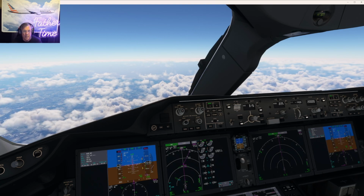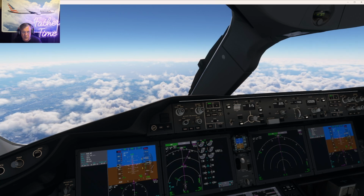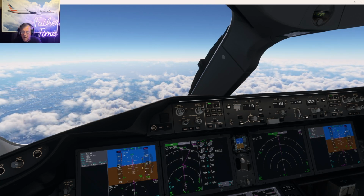American 420, vector for traffic, fly heading 170. Heading 170, American 420.